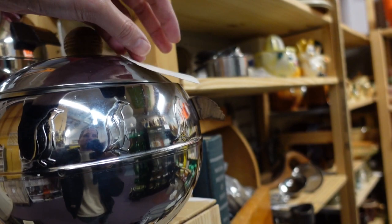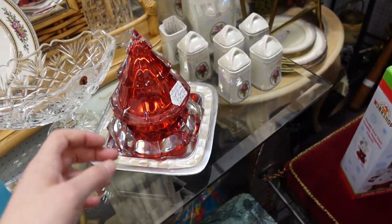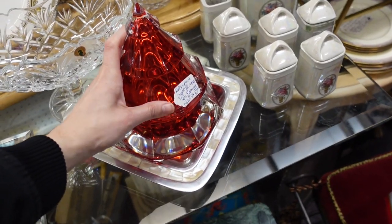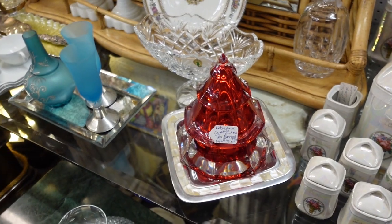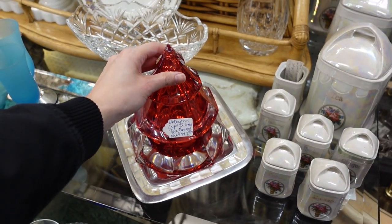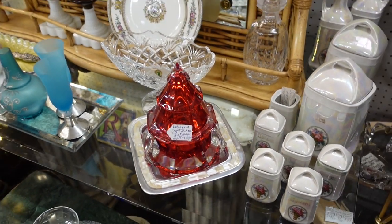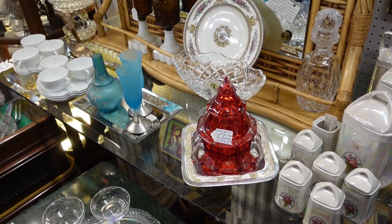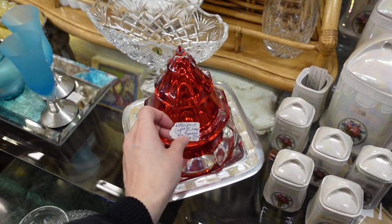Now these are known as the penguin ice bucket. $50. Goodness. This is stunning. This is so good. I can't even talk anymore. $50. It's $50. It's Crystal Waterford. Oh, yeah, all right. I am, like, so hyped.